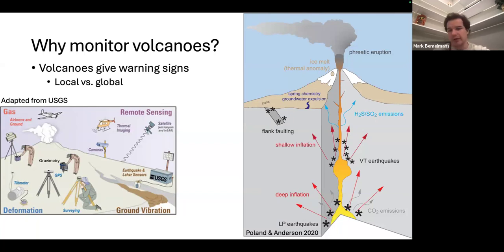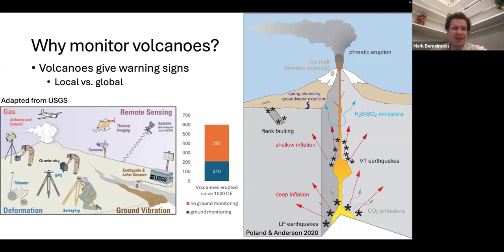As magma gathers below a volcano, it might cause the ground to inflate, and we can measure that at the surface. We can measure a bunch of these things with instruments at the surface, and a few as well with satellites. Now, for measurements at the surface, we need the instruments there, and that's not always the case. In fact, only about 1/3 of volcanoes that have erupted in the last 500 years have any ground monitoring at all. And so for the remainder, satellite data is the only data we can rely on.